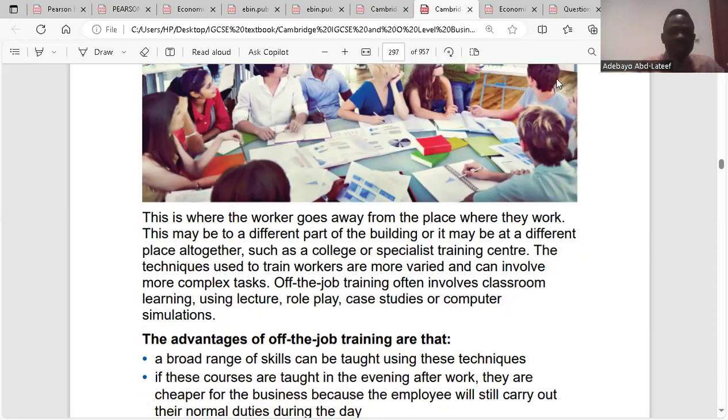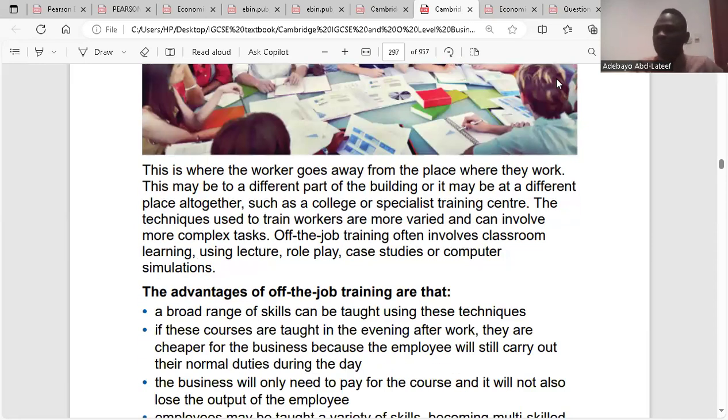This is where the worker goes away from the place where they work. This may be to a different part of the building, or it may be at a different place altogether, such as a college or specialist training center. The techniques used to train workers are more varied and can involve more complex tasks. Off-the-job training often involves classroom learning, using lecture, role play, case studies, or computer simulations. So that is off-the-job. You are being trained outside the organization.